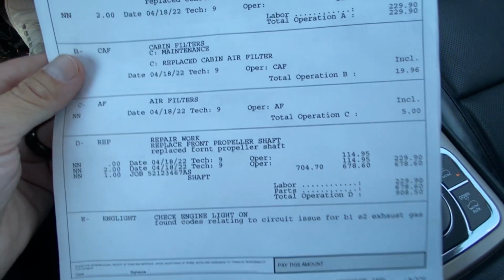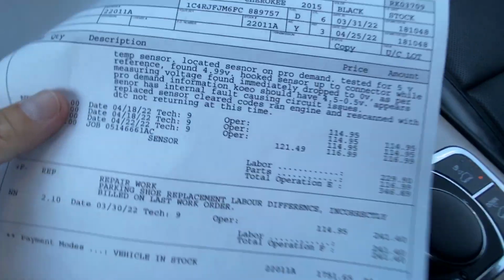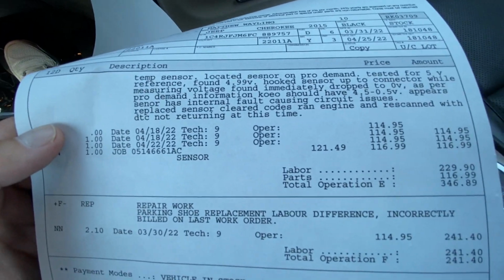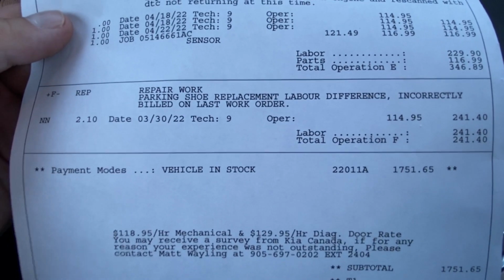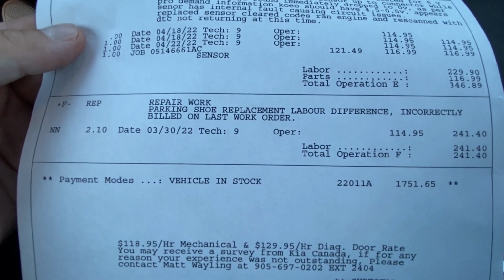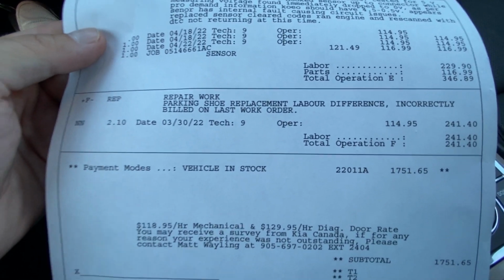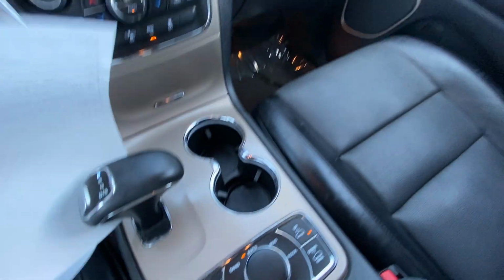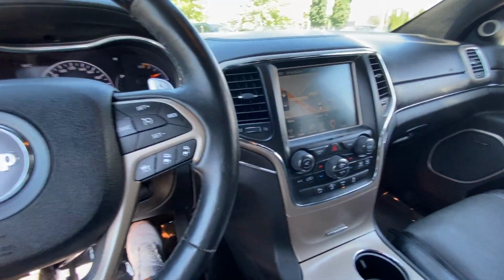That's good. The check engine light was on. It was an electrical issue. They replaced a sensor, re-ran some tests, ran the vehicle, and everything was good to go after that. And then they replaced the parking shoe. So yeah, that's just your parking brake. They replaced that as well. All in all, we've spent $1,751 to make sure that this Jeep is ready for you, and it is, as I say, just regular maintenance.